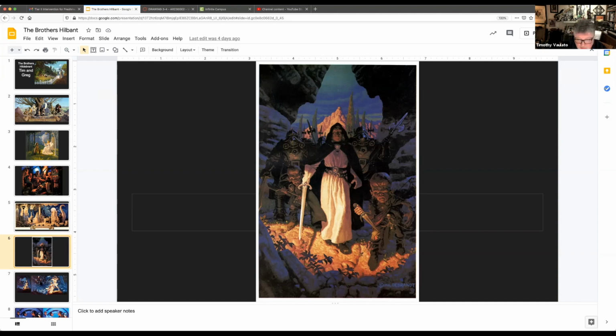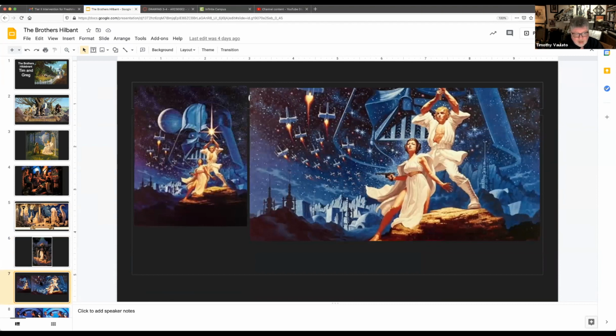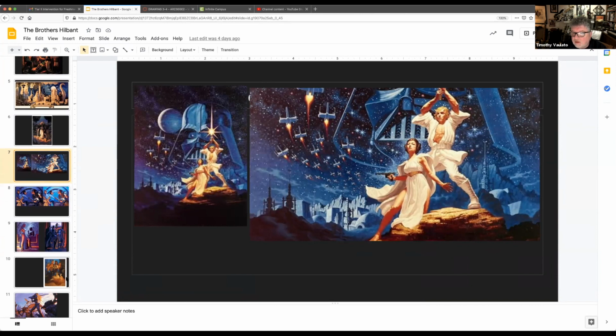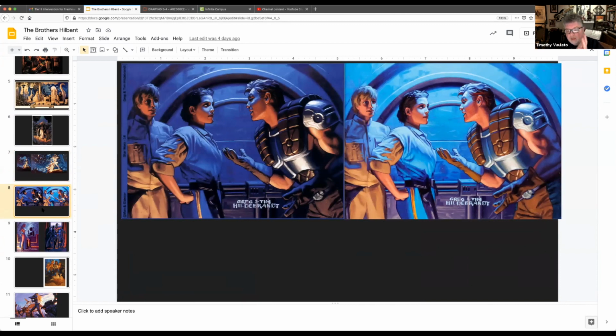Now, are they famous? Sure. You might recognize this movie poster they did. This is one of the things, aside from the Lord of the Rings, that got them to be pretty famous. And then they went through their careers doing everything from movie posters to comic book cards. Here you see a much later painting, because occasionally they would still go back and paint with each other.